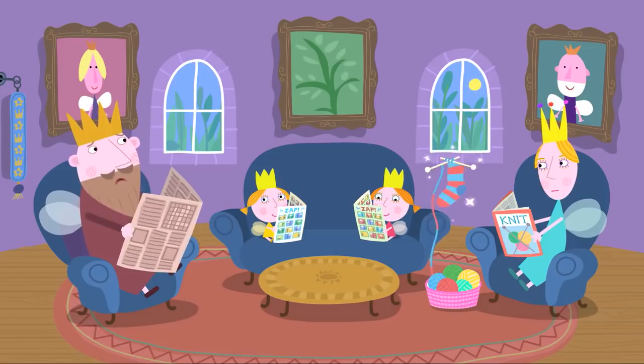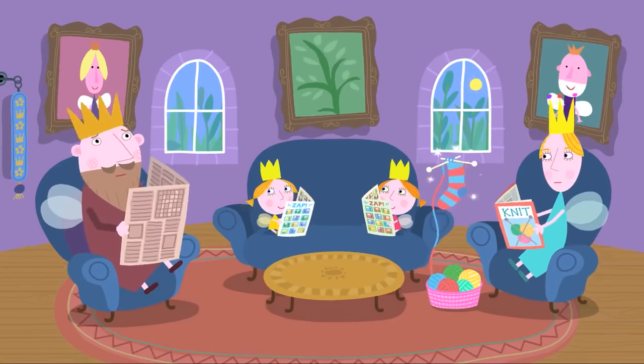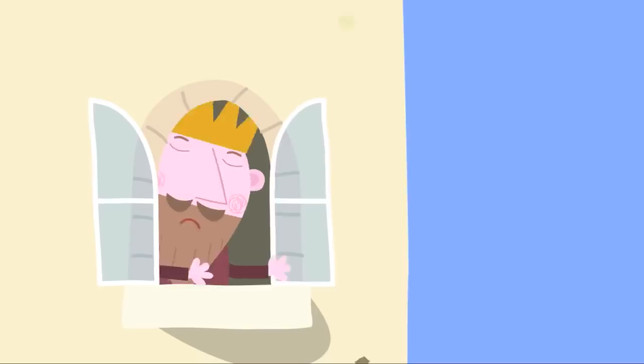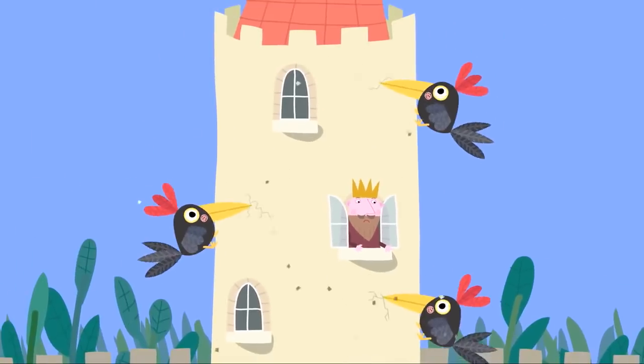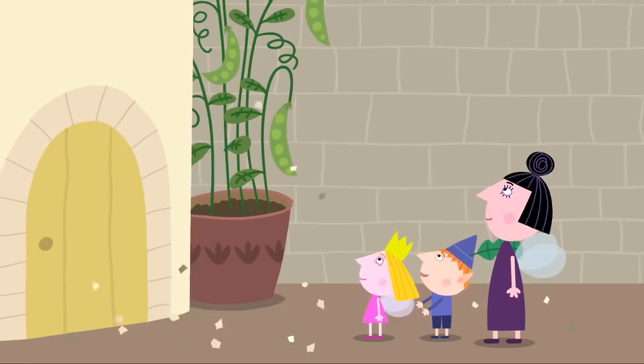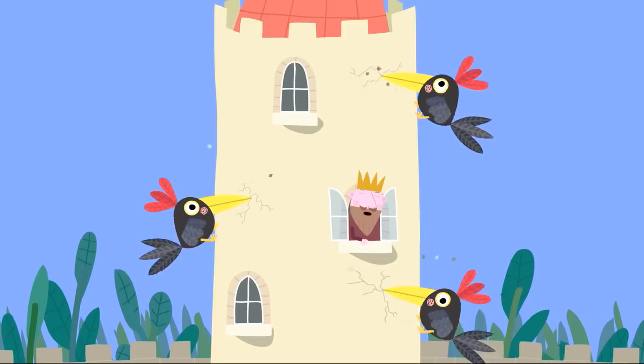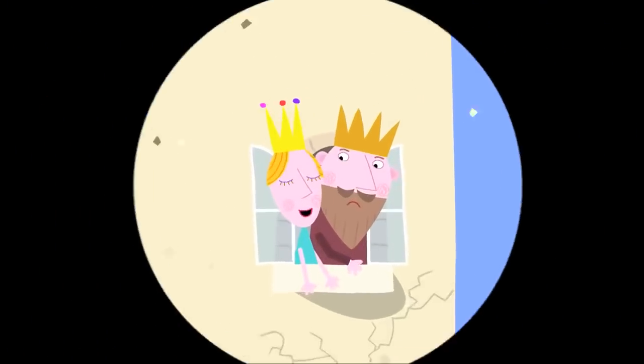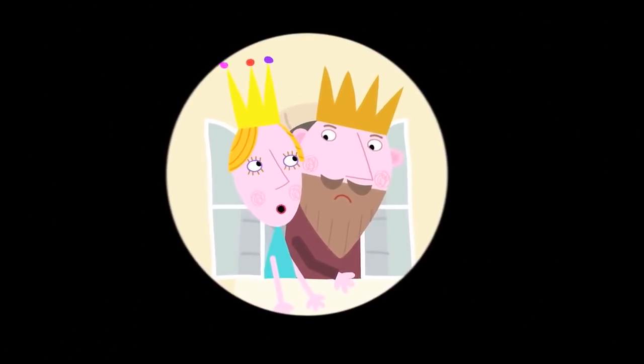Why does knitting have to be so noisy? What? Daddy, it's brilliant. The baby woodpeckers are here. Now you can tick them off in your book. Ah, yes! Lovely! Honestly, darling, why do you have to have such a noisy hobby?